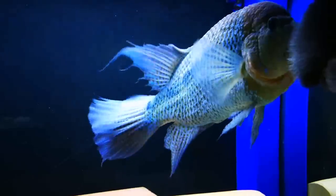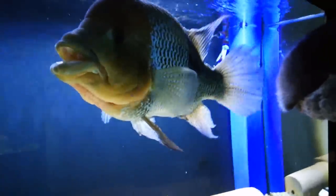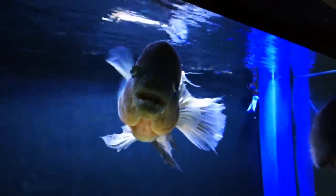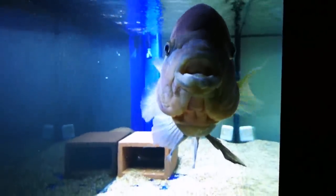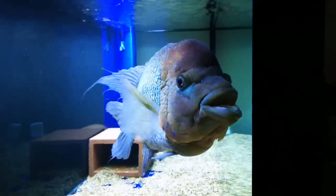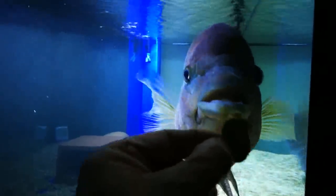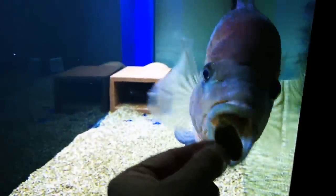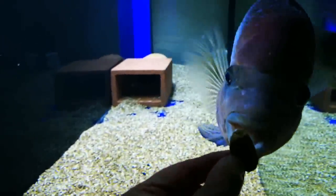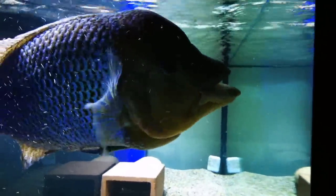All right, Crazy Joe, mate. Should we give you some tucker? Let's go down to the end of the tank and see if I can get you some food. Right, here we are at the end of the tank. There's Crazy Joe. Let's give him something to eat. Or give him a mussel. All right, Joe, do you want this mussel? Do you want it, mate? I think he does. Come on up to the top. Don't bite me. There it goes. Down in one.